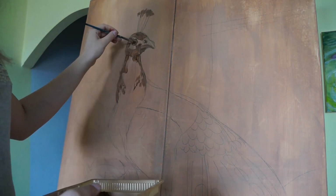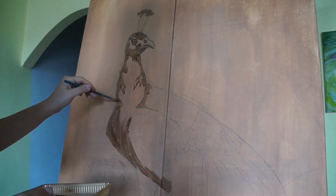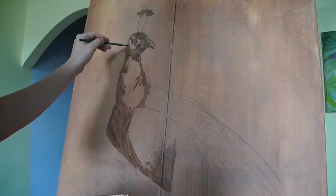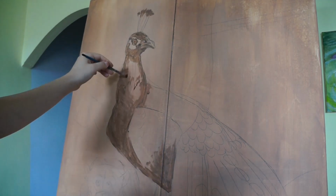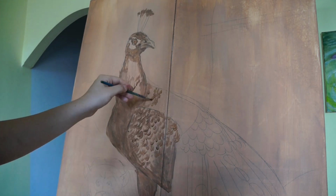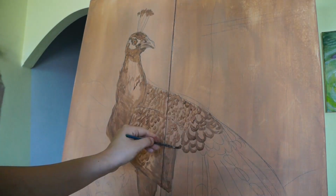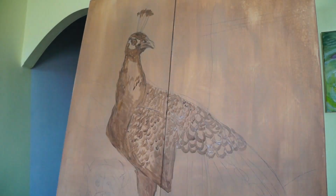The thing with oil paints is that they need time. Usually when you do one oil layer that day, you leave the work. It just suits me. I like to leave work and come back to it after some time.